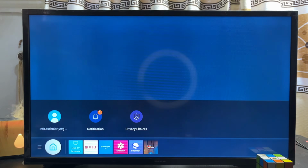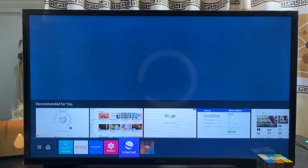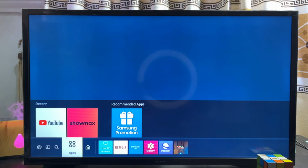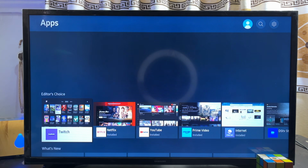Now let's quickly dive into today's video. Is Google Play Store on the Samsung Smart TV? Now what you have to note is that Samsung Smart TVs actually come with their own specific operating system, which is known as the Tizen operating system. And what that will mean is that it has its own app store that is not the Google Play Store.